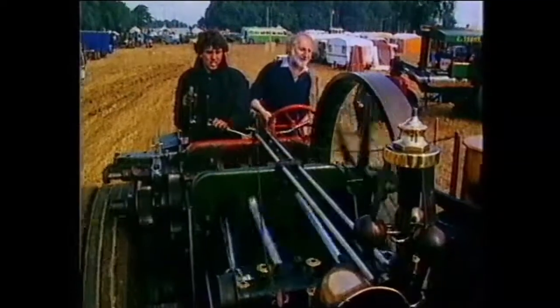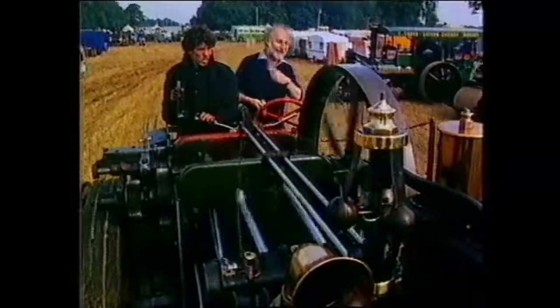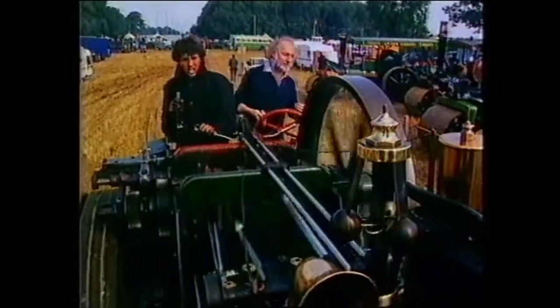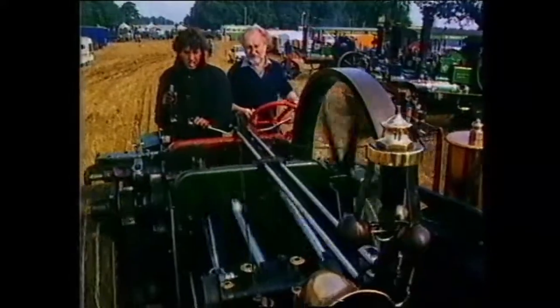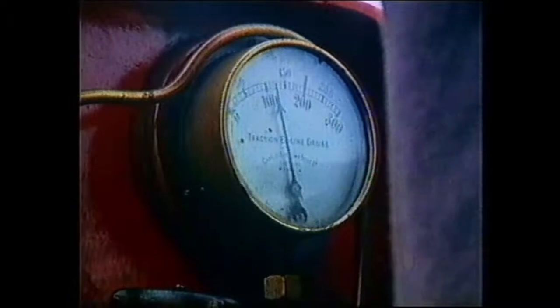You may think that I'm driving this machine. I'm not. I'm steering it. Andrew's the driver. He's the man who's in charge. And really, it's a fascinating machine because it's much more like a locomotive you see on the railways than like the lorry you see on the roads. You've got a big boiler producing steam. Pressure gauge tells me coming up towards 150 pounds per square inch.